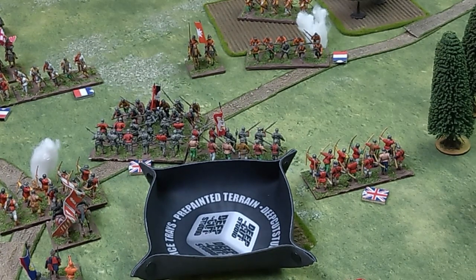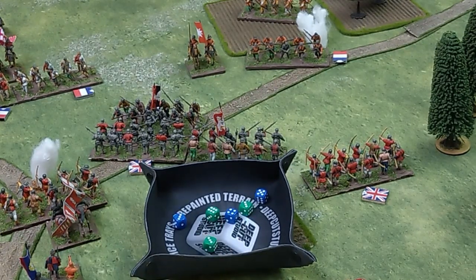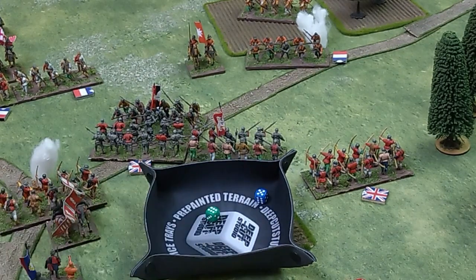From a support perspective, Warwick is supported by the billman to his right and the archers to his left or rear. The archers will be on the blue dice because they're disordered, so they're hitting on 5s, and the billman hitting on 4s. So that's 2 hits by both of them.